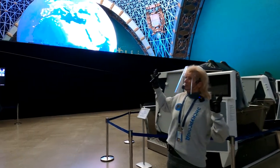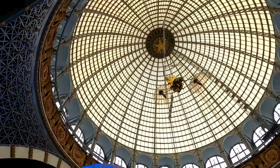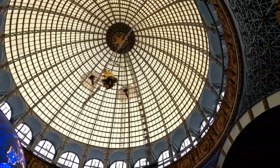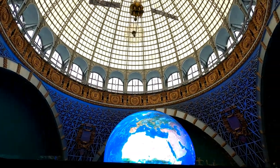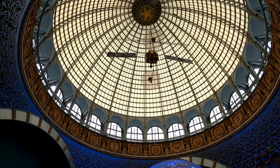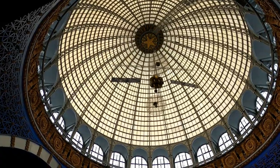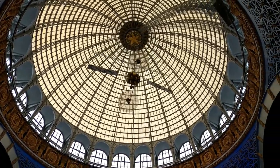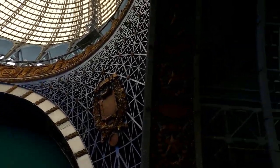And this is the most beautiful part of our pavilion, the Dome Hall. And here, in the air, we can see different satellites. For example, under the dome, we can see a satellite transmitter. Three such satellites help to communicate with the International Space Station.